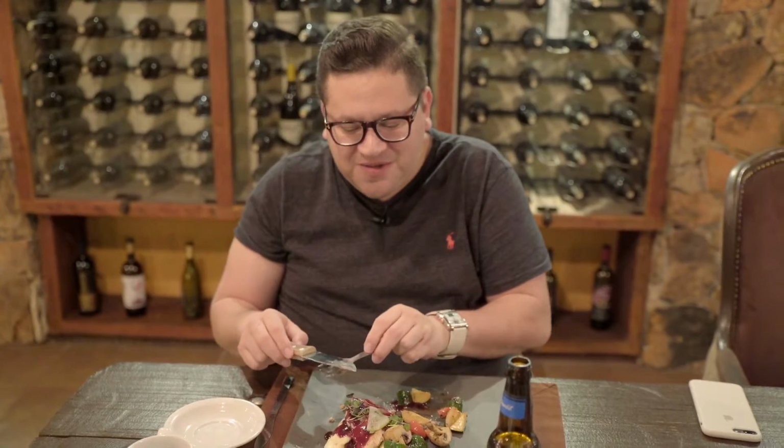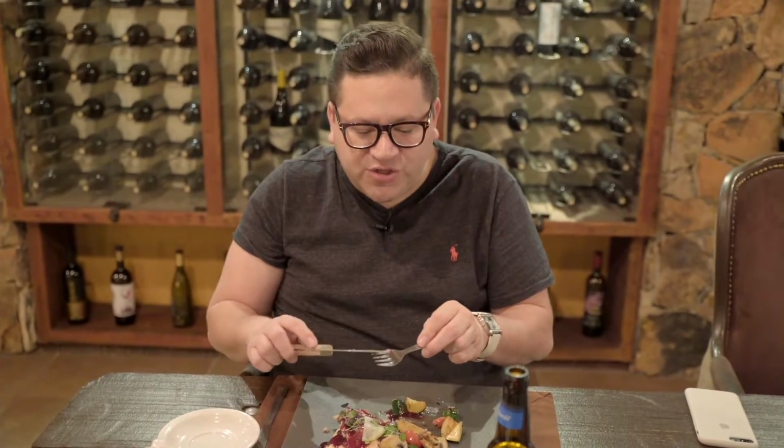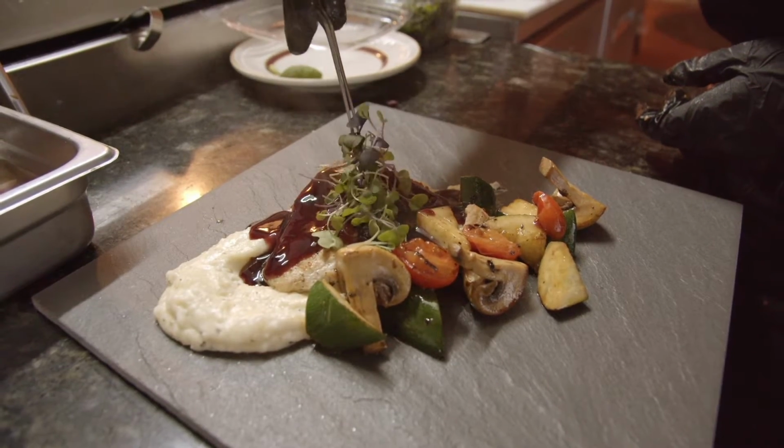Beer is good, but standalone, this chicken, if you like sweet, I would recommend this chicken. It's very tasty, very tasty. So far, it may be number one right now. Maybe number one, the chicken, number two, aguachile, number three, the octopus.